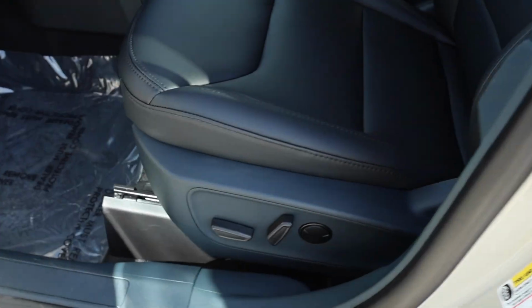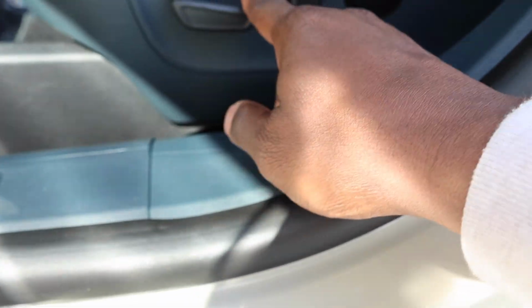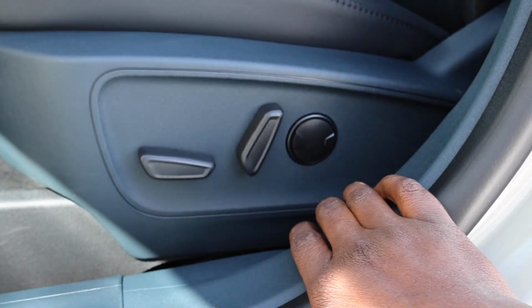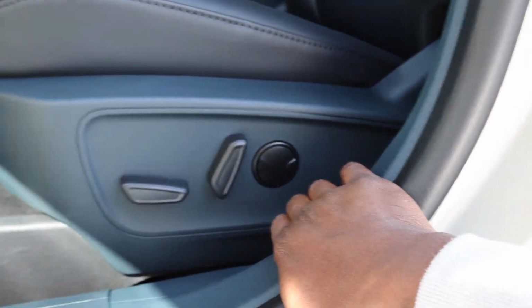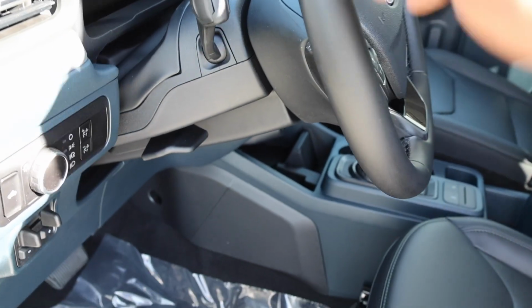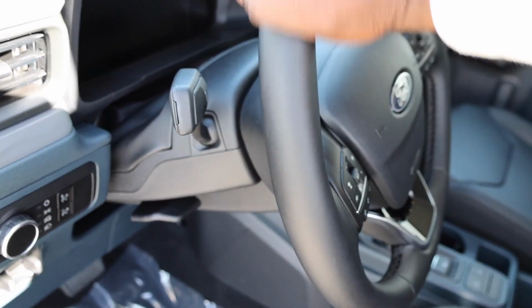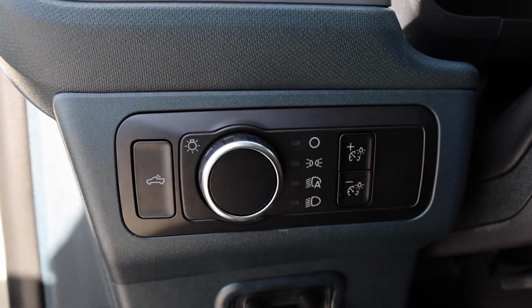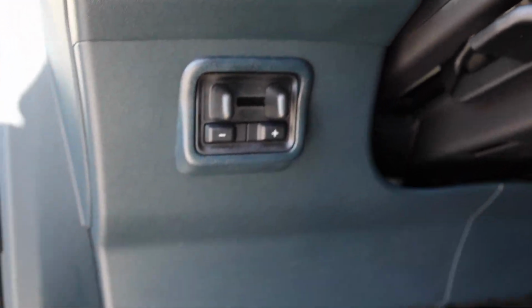And look at this. You have a power driver's seat. It's going to be an 8-way because you can't lift up the back of it there, but you have lumbar support, tilt and telescoping steering wheel, and this is a leather wrapped steering wheel, by the way, too. Here's some of your controls off to the side for your lighting. Trailer brake is right there if you plan on towing something.